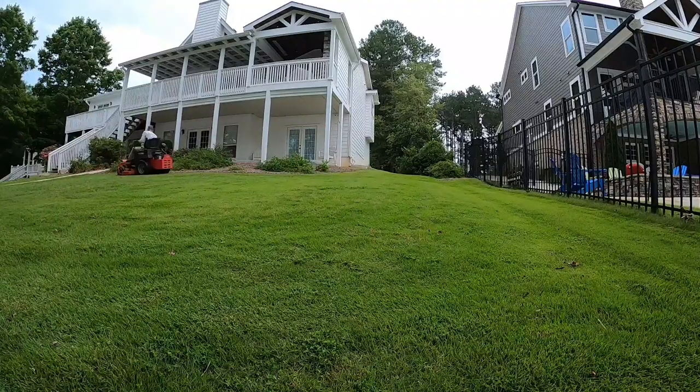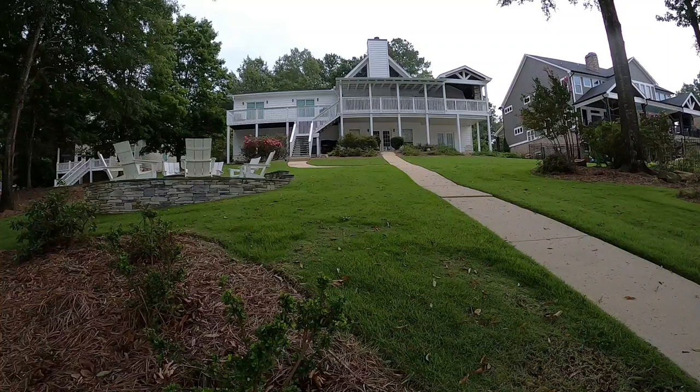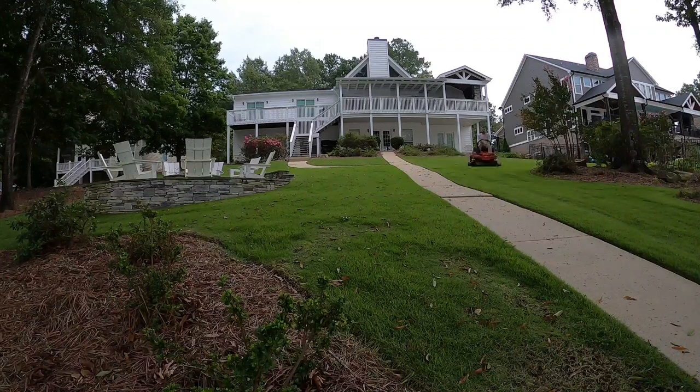So we're at our triple yard here, mowing it up. All of this is fresh footage all the time. I'm trying to video all the time right now.